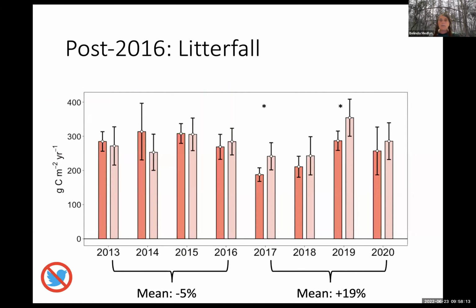But I just want to show you a couple of highlights from the more recent data. So one of the emergent responses is that there is more of a difference now in above ground productivity. So what you can see here is that in the first 4 years, there was really no impact on above ground litter fall. But in the 2017 to 2020 period, there's actually been an increase in above ground litter fall of the order of 19%. So we are seeing some CO2 effects starting to emerge, which seem to be reducing the impact of the disturbance.